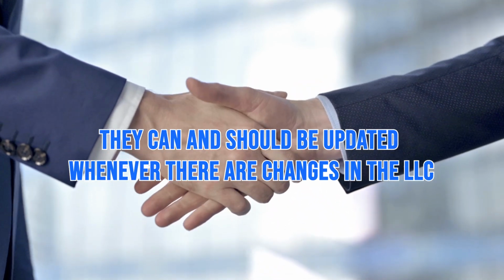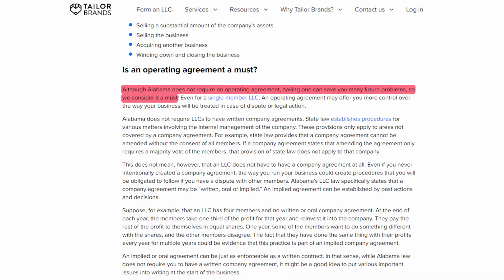Now, these agreements aren't set in stone from the beginning. They can and should be updated whenever there are changes in the LLC. While Alabama does not require LLCs to have one, it's incredibly important in order to avoid misunderstandings and problems you might face down the line.